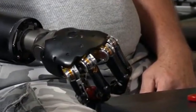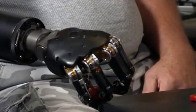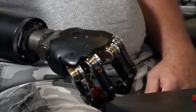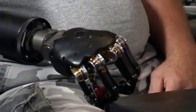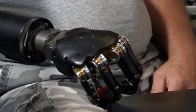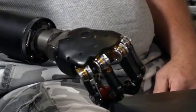Matheny was Johns Hopkins Hospital's first patient to receive this treatment, as a part of the Revolutionizing Prosthetics program, a project funded by the Defense Department, and led by the Applied Physics Laboratory. In order to make a prosthetic like the MPL work, a patient must first undergo targeted muscle reinnervation, which reassigns the nerves that controlled the arm or hand.